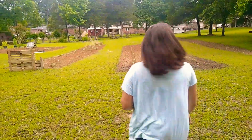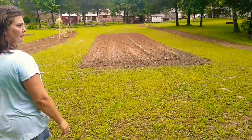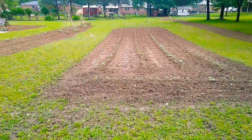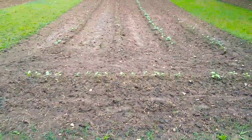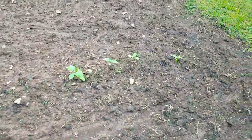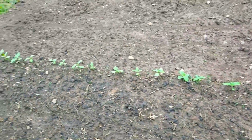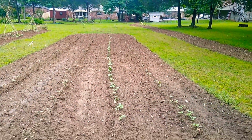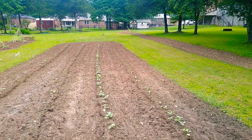So we're going to walk up to the next pea bean bed. This back row is, again, sunflowers. More Mammoth Sunflowers. Nope, these are orange. Oh, they're orange? Okay. Red. They're going to be really cute. I don't eat sunflower seeds, but my chickens will love it.